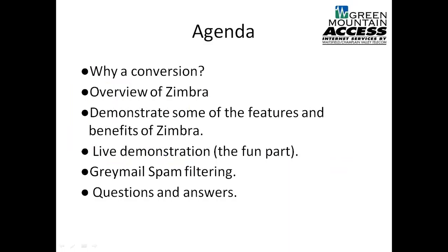But we do want to talk about just a few items today: why we went through the conversion, and an overview of Zimbra. We're going to demonstrate some of the features and benefits of Zimbra, then jump into the live demonstration, which is the fun part. We're going to take a look at some of the changes in how your spam is now handled. That's called Graymail. And then we're going to get to your questions and answers.